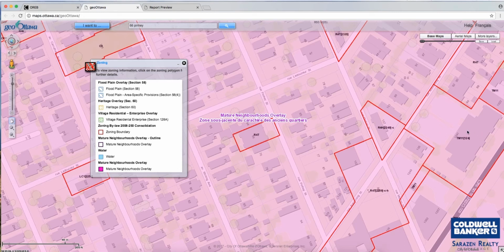And as you can see over here, TM, that would stand for traditional Main Street. 11, that would mean traditional Main Street 11 meters tall, meaning that they would want to see storefronts along the front, and then they would want to see residential apartments above that.